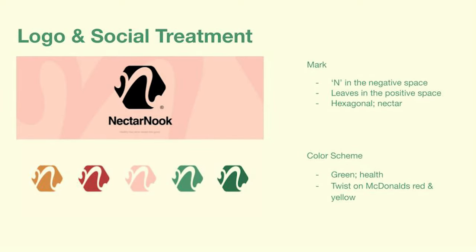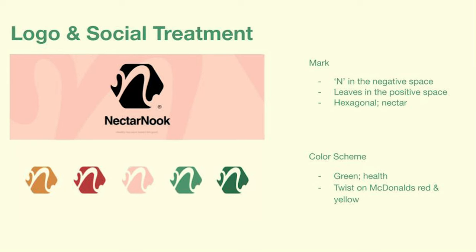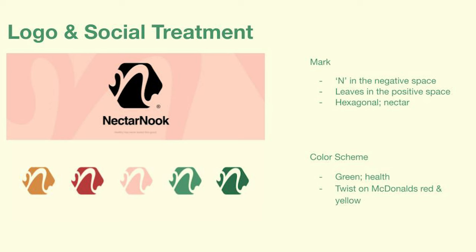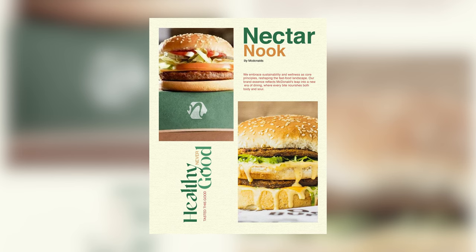What's cool about this logo for us was that there's an N in that negative space. There's leaves for health. Obviously we want kind of plant vibes, leaves. And then it's hexagonal because of the Nectar element.